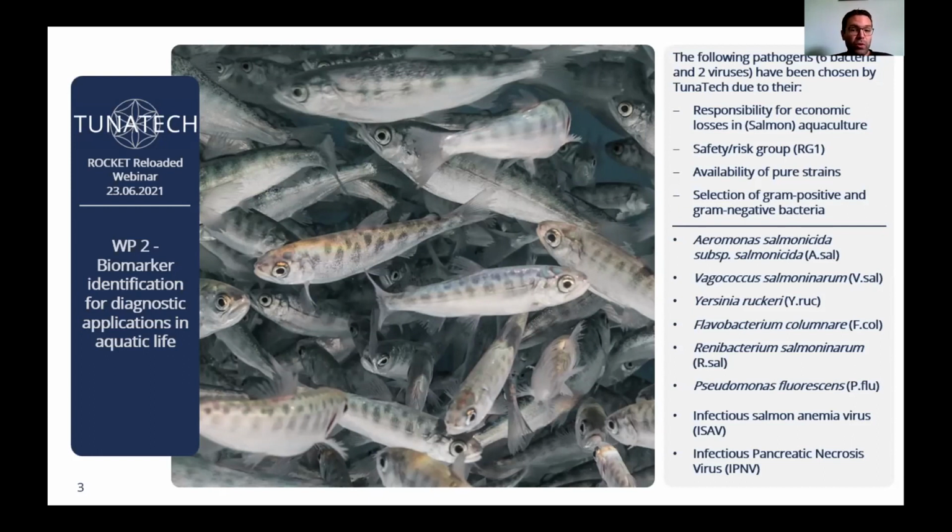We also chose them due to their safety and risk group, because at Tunatech we are only able to cultivate organisms or bacteria of risk group 1. Then, of course, regarding availability, we have to purchase these strains. And we wanted a selection of gram-positive and gram-negative bacteria, because sometimes some are easier to handle, and therefore we'd like to have both. Right down here at the bottom, you can see the selected 6 bacteria strains and the 2 virus strains.